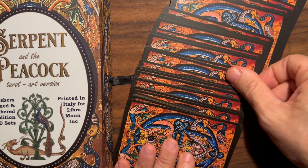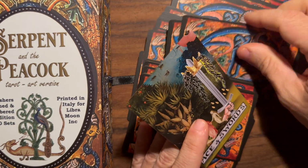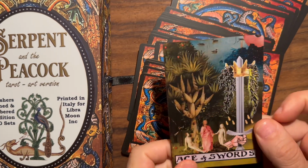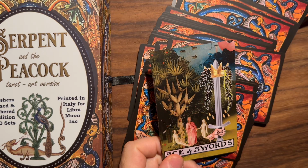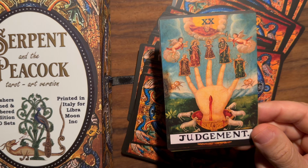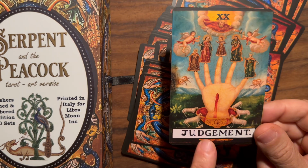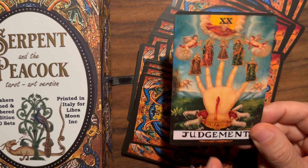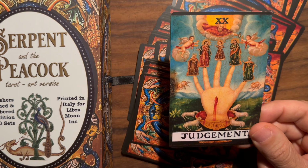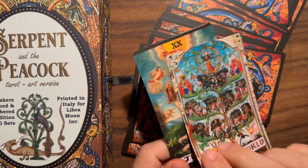Let me show you what some of these images look like, because they're truly astonishing. Once again, they are RWS inspired. So, Ace of Swords. Very easy to read. If you're starting with tarot, I think you're not going to find it hard. If you're seasoned with tarot, it's also a beautiful deck to have in your collection. This is Judgment. I love this Judgment card. Isn't that beautiful? And once again, it made it to number 2 for winter decks because of the colors, because of the images. It just reminds me of the winter.